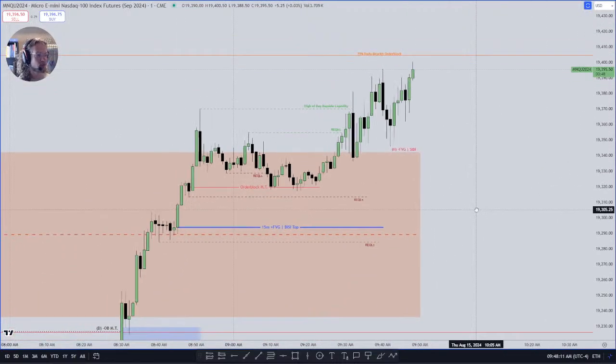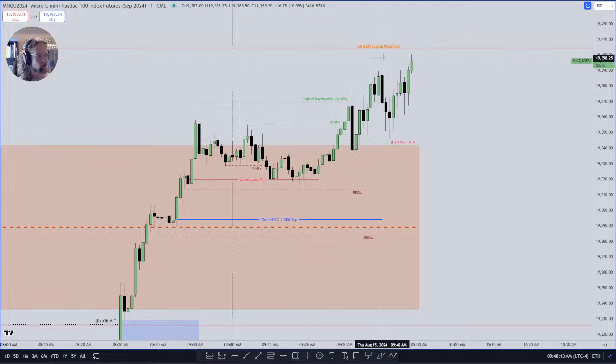So let's think about it. We had just these relative equal highs right there, these two swing highs. Second one consecutively lower than the first one. That's a high probability relative equal high right there. We have this 75% off the daily bearish order block level, which I think is important.